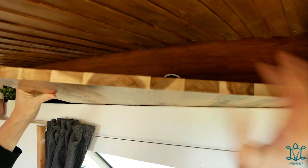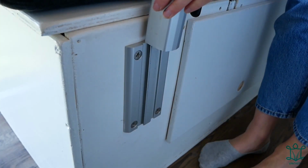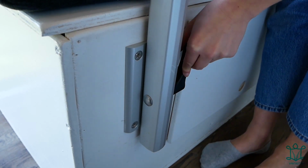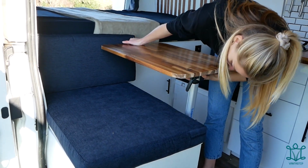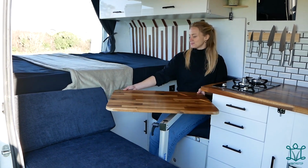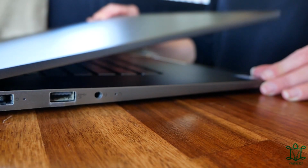Here there is more storage, and we can put the table here while we are not using it. This is a dynamic table with a lagoon swiveling leg. We wanted to make this van for all kinds of people, for someone who works from home, for students, for travelers. This table is really convenient, just to eat on, to cook, or even to work. You can put it just between the two seats, or you can also put it just in front of the entrance and enjoy the view.